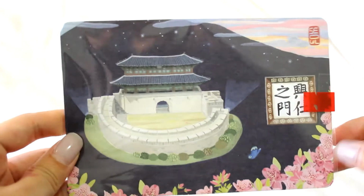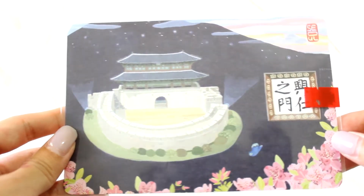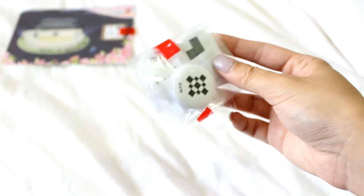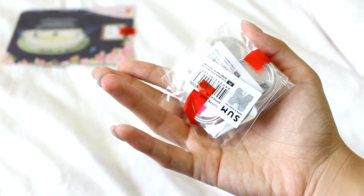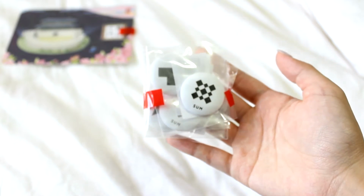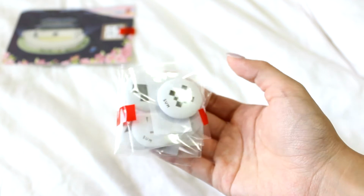At SM Town, I didn't pick up that much because it's quite expensive there. So I did get this Donghae postcard for 1,000 won and some pins for 200 won each, which is less than 20 cents each. And I got a ton of designs as gifts.